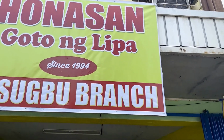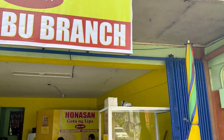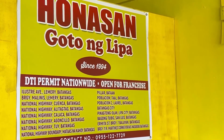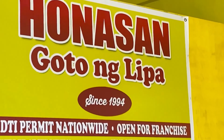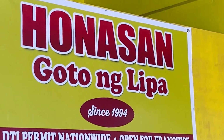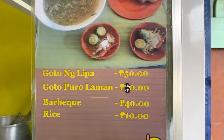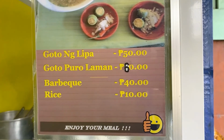Next stop, we visited Honasan Goto ng Lipa. They serve one of the best authentic goto from Batangas since 1994, and they have a lot of branches here too. Their menu is very simple and the place is small pero binabalik-balikan.